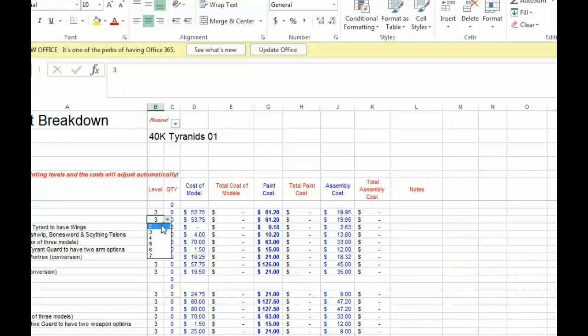By the way, we no longer do level 2. It's quick, but not many people have really asked for it. So then you put in your quantity and it'll auto calculate everything. So if you've already assembled your Hive Tyrant, you just come over here to assembly cost and you just delete out that cell for total assembly cost. That way, let's say later you change your mind, you're like, I'm not putting this Hive Tyrant together. At least you'll still have that number there.